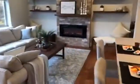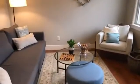I've just walked in the front door. I'm in the foyer. Place to hang my coats. Second bathroom. Kitchen, home office. Beautiful 20-foot long living room. 9 by 11 second bedroom / den. And master suite.